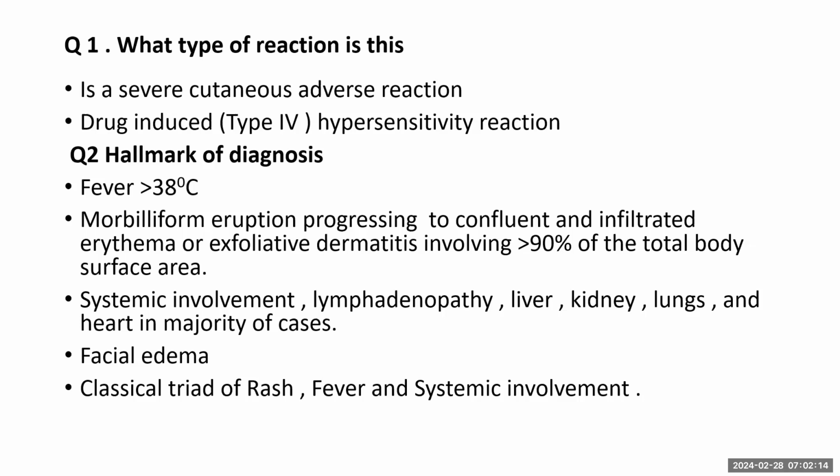Then usually patients present with a morbilliform rash eruption, progressing to confluent and infiltrated erythema, or with some form of exfoliative dermatitis involving more than 90% of the total body area. Then there could be systemic involvement of the liver, the kidney, the lungs, and the heart. The liver is the most commonly involved. Then patients could present with facial edema. Then there is a classical triad of the rash, the fever, and the systemic involvement.